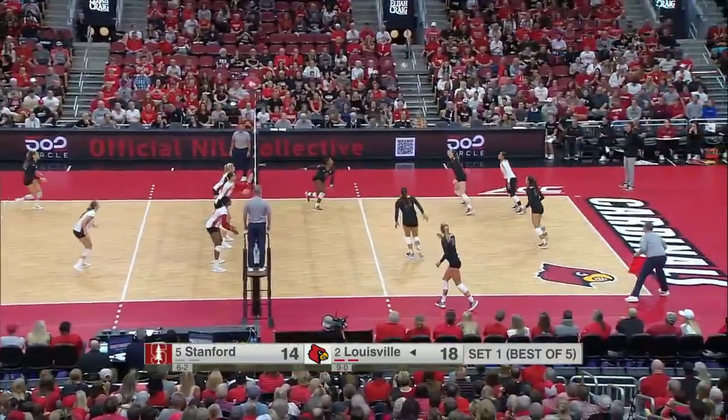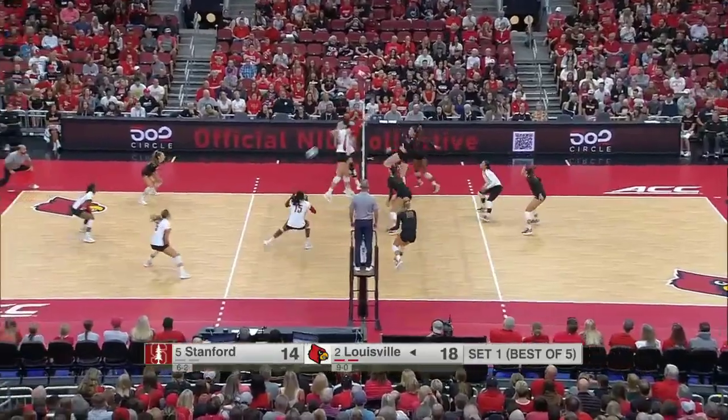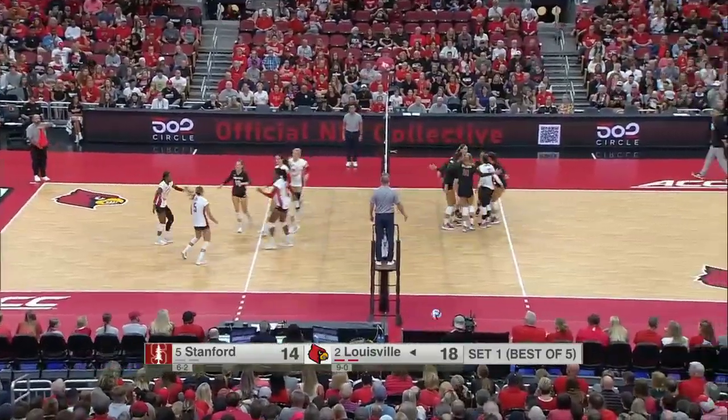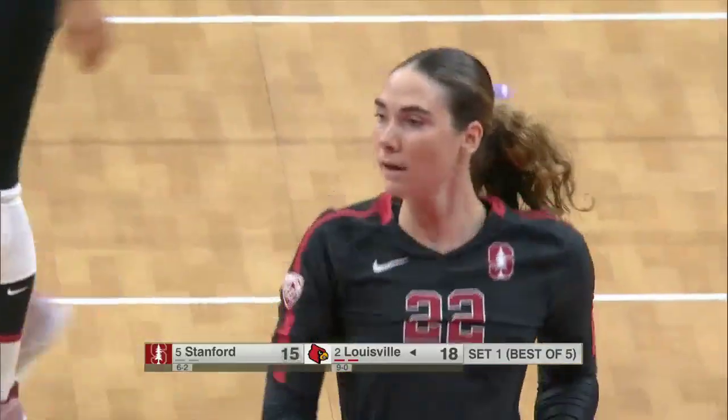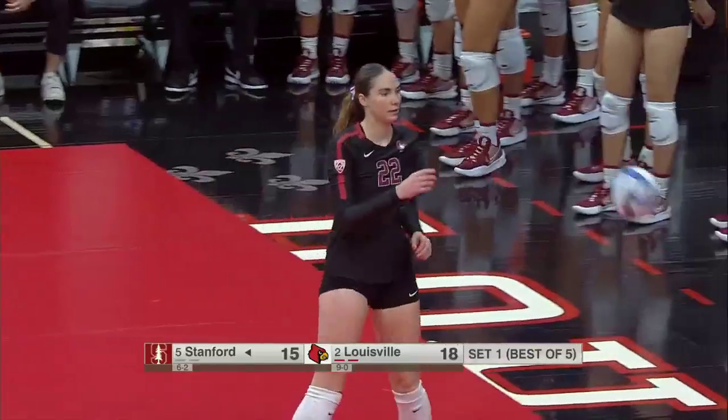Calling for a quick timeout now. 18-14 is the advantage. And Stanford is down now to just 1 challenge. Unless we go the distance in 5 sets, or in the 5th set, each team will receive an additional challenge. And, you know, that's something I would like to see more.